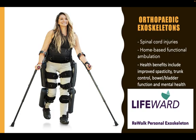What's even more impressive is that patients with spinal cord injuries that have lost the ability to ambulate are now able to purchase very expensive machinery that will allow them to do home-based functional ambulation, and will also improve, due to the locomotor effect of being able to walk after spinal cord injury, other things such as spasticity, trunk control and tone, bowel bladder function, mental health, and obviously quality of life.